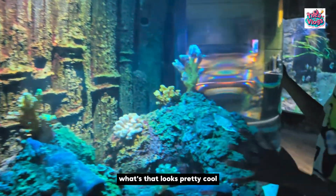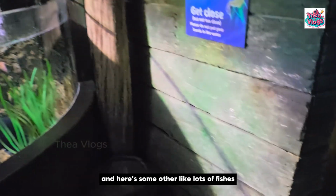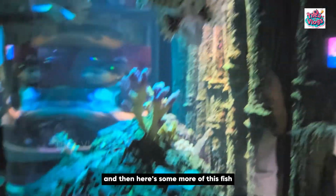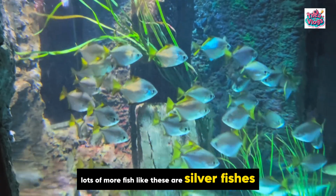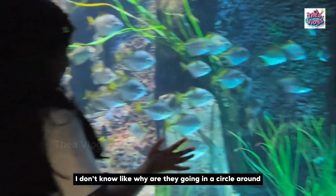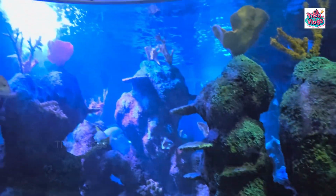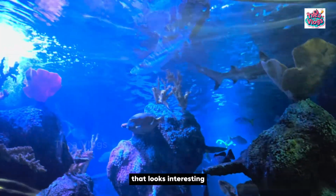What's that? Looks pretty cool. I don't know what that is. Looks pretty spiky. Oh, here's some other fishes. So many fishes. And here's some other, like, lots of fishes. There's some purple ones and white ones. And then here's some more of this fish. I did not know what fish they are though. I can't really tell. Oh, lots of more fishes. Like, these are silverfishes. Maybe their name is called silverfishes. I don't know. Why is it going in a circle around? Is this something they do, or do they not have much room? They're just going in a circle. I can't really tell. What is that? Is that a stone person? That looks interesting.